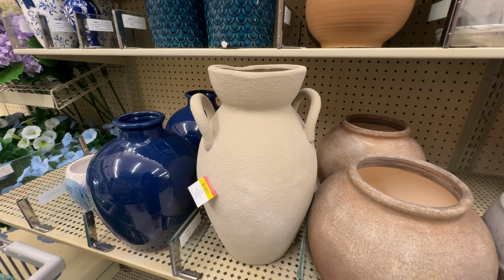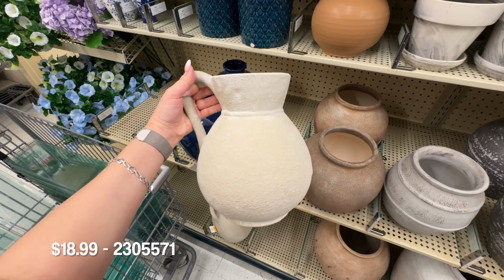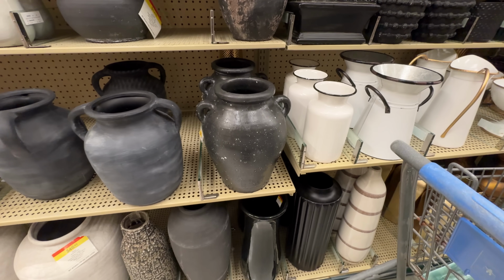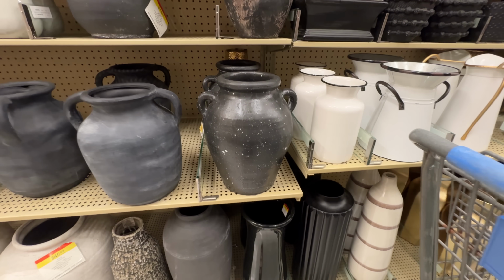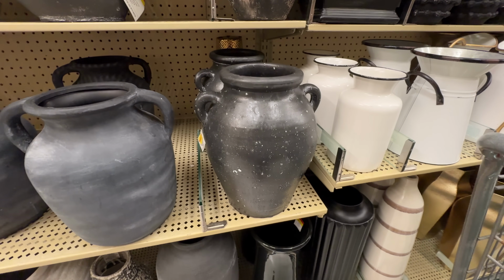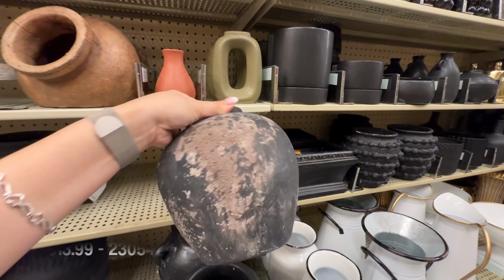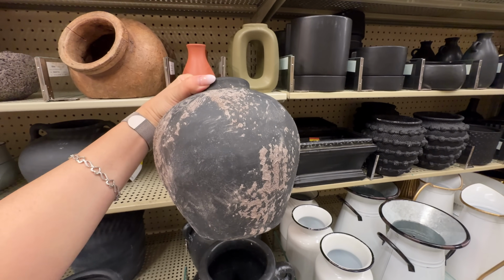And of course, I'm starting in the vase section because I'm seeing some new finds right here. This picture vase was so pretty. I regret I didn't get it. This one right here, I thought was also very beautiful for $18.99. Now keep in mind that all the yellow tags that you're seeing, which are also the pricing that you're seeing on the screen, means that these never go down on price. So this is the final pricing that you're paying.